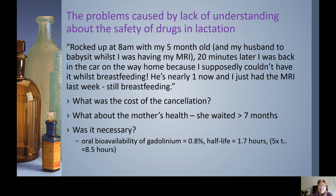Now, the oral bioavailability of gadolinium, the contrast in the MRI, is 0.8%, exceptionally low. And the half-life is 1.7 hours. So even if we were to tell her to wait for 5 half-lives till it's all gone, we still only got to 8.5 hours. And yet the standard information is don't breastfeed for 24 hours. We're not using the pharmacokinetics to support the mother.